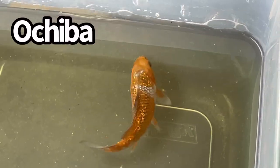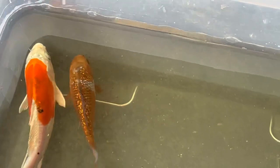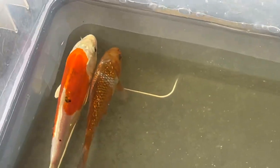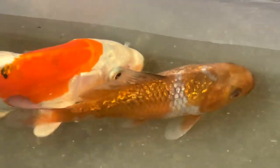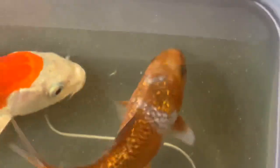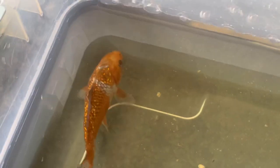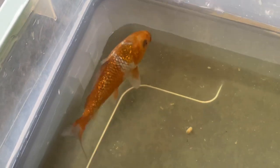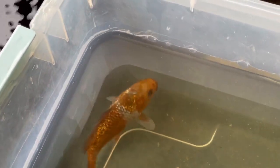This one was on my wish list for a while. I've always wanted to get a really beautiful Ochiba. Now this Ochiba is a little bit different. It is a Ginrin. As you can see, those beautiful sparkles on top of the fish, that is the Ginrin. And this is a beautiful Ochiba. Just a beautiful body too for a little guy. And like I said, when I say little, he's probably about 4 to 5 inches. Beautiful, beautiful fish though. Look at him, huh? Isn't he gorgeous?